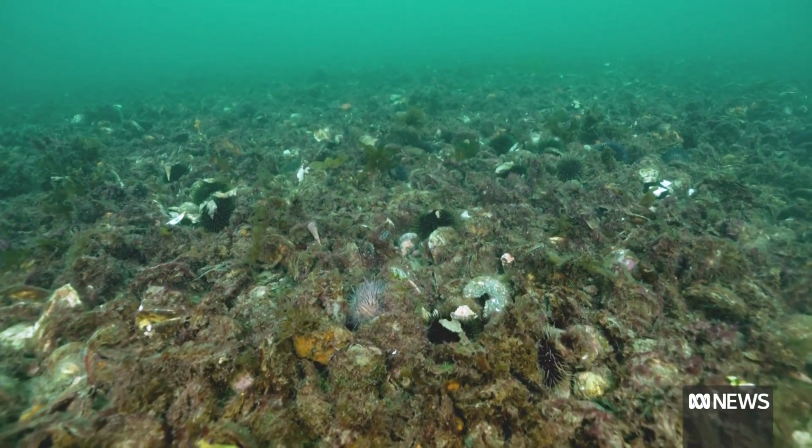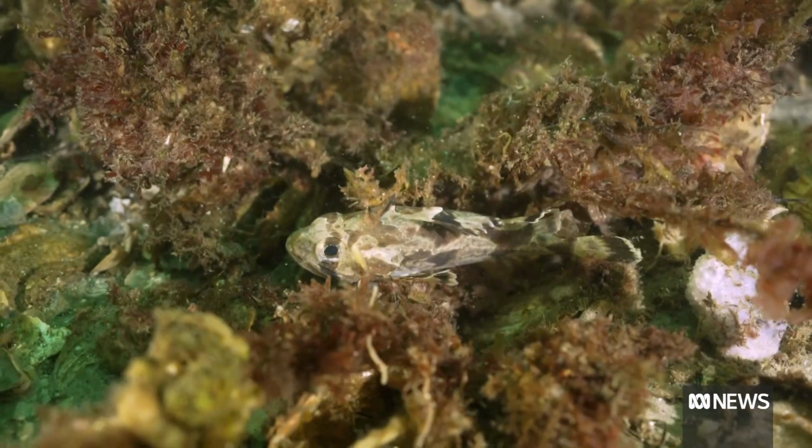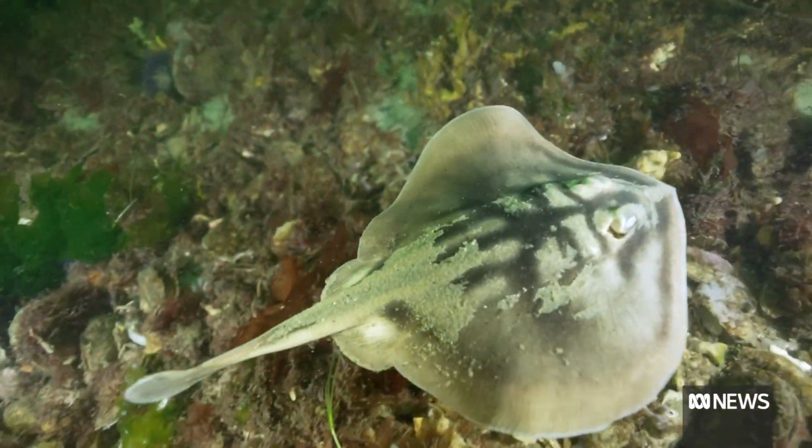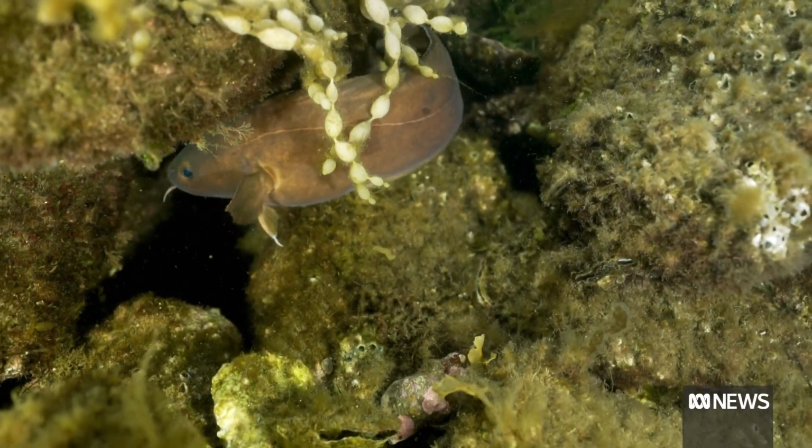These new reefs are being modelled on the last known natural shellfish reef at St Helens on Tasmania's east coast. It's a haven for sea life. We know how beautiful the Great Barrier Reef is. That's the equivalent of what we had in our southern waters.